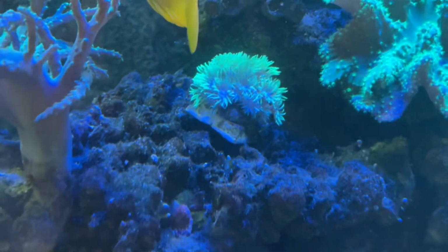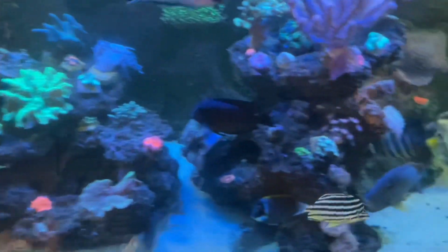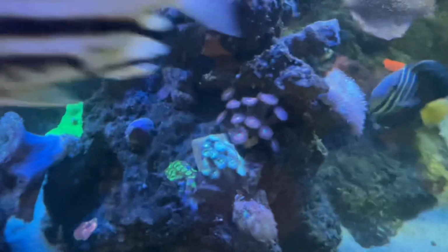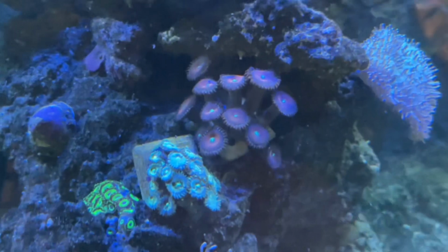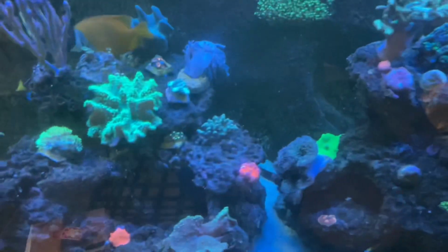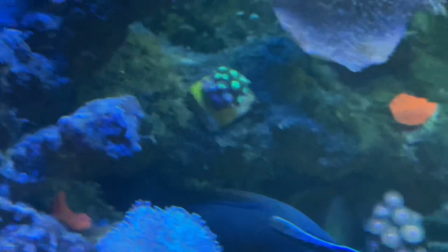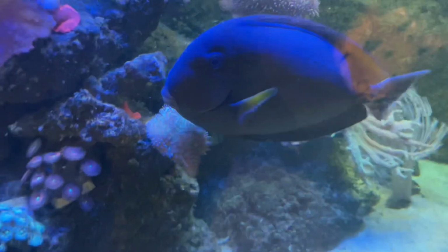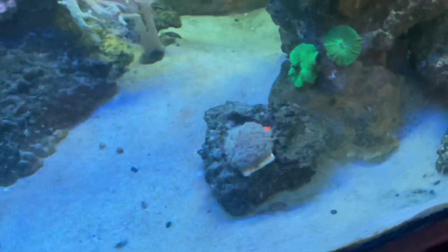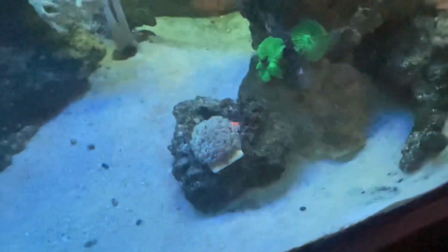Let's see if the fish will actually get out of the way so you can see. But I got this new gonny, a few zoas. So I've got a little zoa garden happening here now, a few different types there. I got some blastos. I got one there, they're both the same color, and one there. Also got those zoas here. And I also got this frog spawn as well, so that'll grow up nicely and cover that rock.